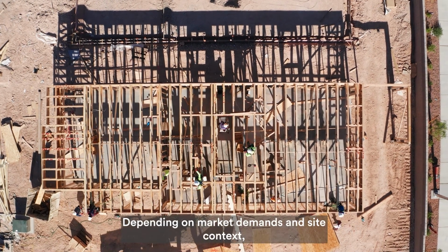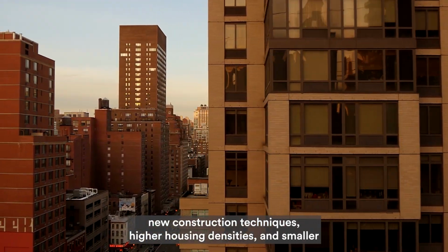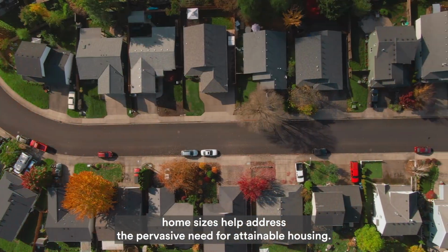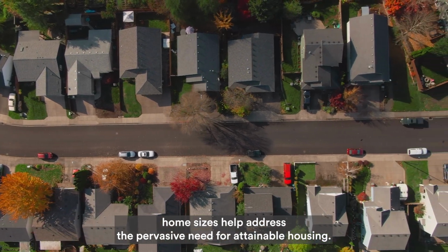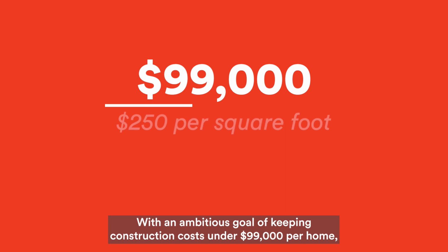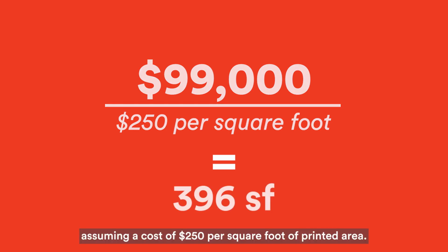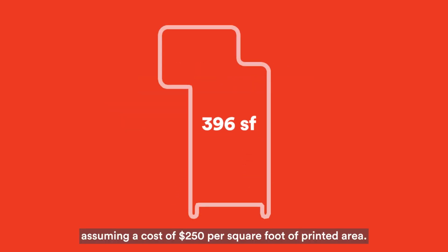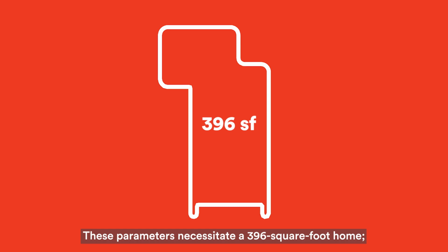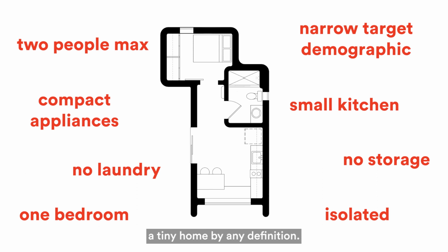Depending on market demands and site context, new construction techniques, higher housing densities, and smaller home sizes help address the pervasive need for attainable housing. With an ambitious goal of keeping construction costs under $99,000 per home, we proposed the use of 3D printed technology, assuming a cost of $250 per square foot of printed area. These parameters necessitate a 396 square foot home, a tiny home by any definition.